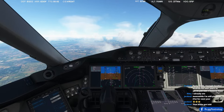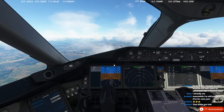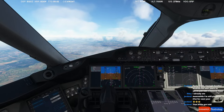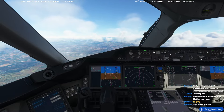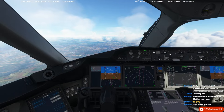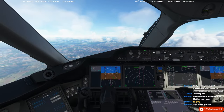Frankfurt director, good afternoon, Virgin 2-4 Tango. Virgin 2-4 Tango, heading on. This is a 2 mic cover, turn right heading 100. Right heading 100. Now I have to turn this guy up. Virgin 2-4 Tango, descend 5000 feet, QNH 999. Down to 5,000 feet and QNH 999, Virgin 2-4 Tango.